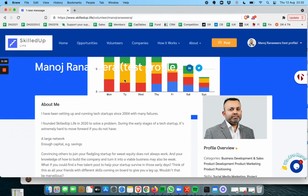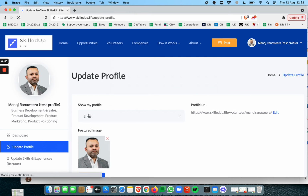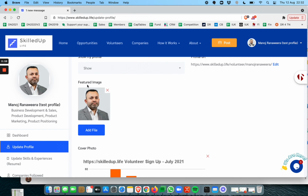so in my test profile, my picture appears here. That's where it ought to appear. Now, if I log into my account, I'll show you exactly where it should appear. Right, go to dashboard, update profile, and it needs to be under featured image.